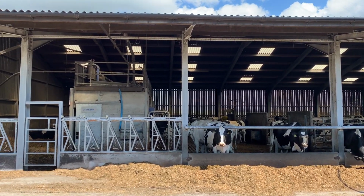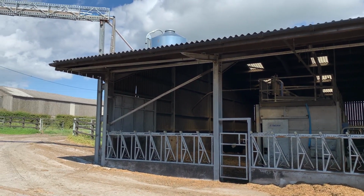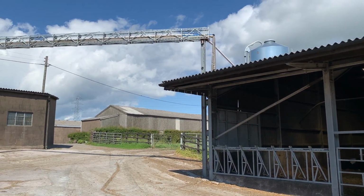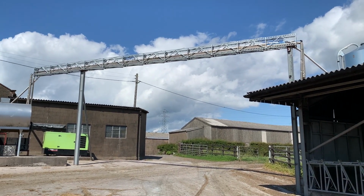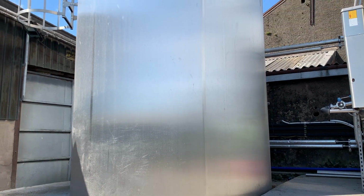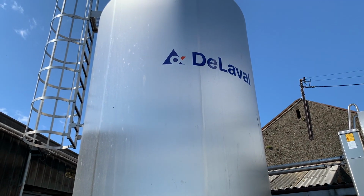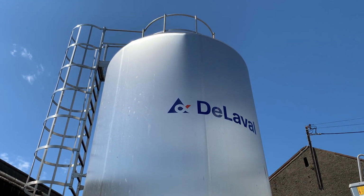When the robots have milked the cows, the milk needs to get to the tank. It travels through the air through some pipes, along the bridge, and into a massive silo. Our milk tanker can hold 30,000 litres. That's a lot of milk.